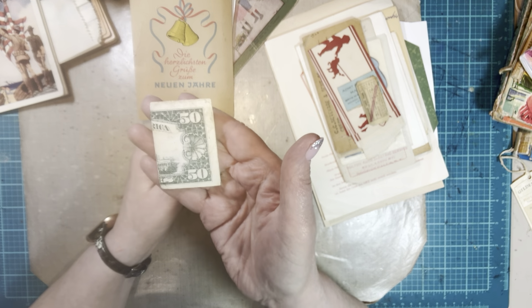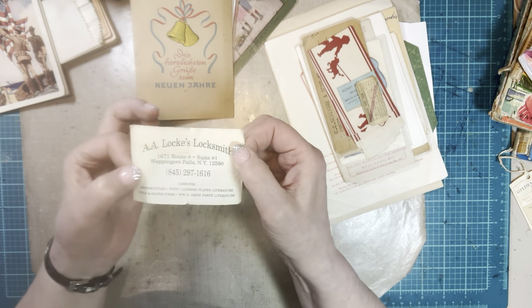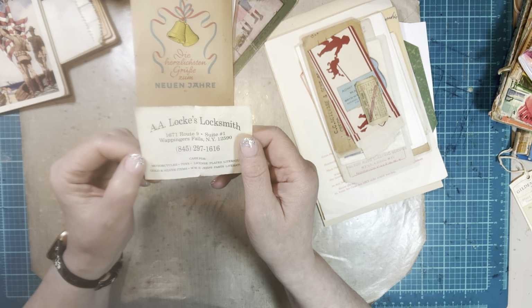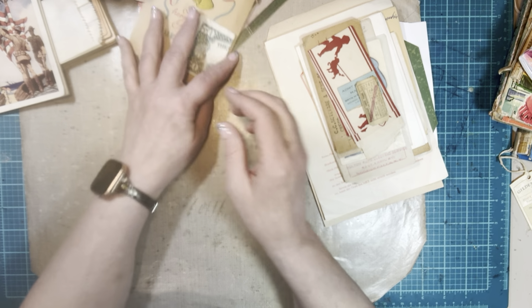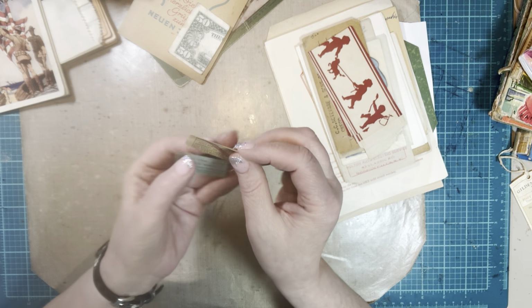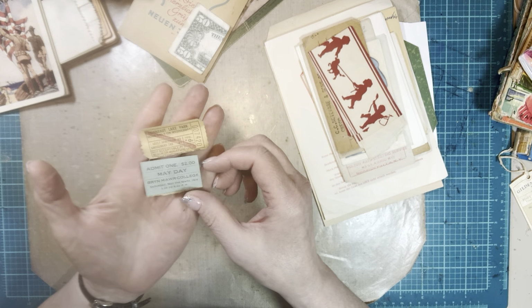Look what I found in the box. Yeah, it's a fool me thing, but it's an advertisement for a locksmith. I don't know how old it is, but I thought it would be fun to tuck it into a pocket. There are a couple of tickets, vintage tickets. I found tickets with him before. I just find such random stuff in these boxes.